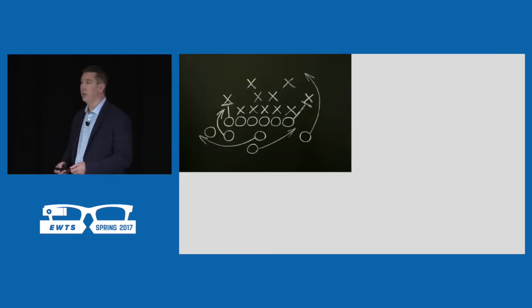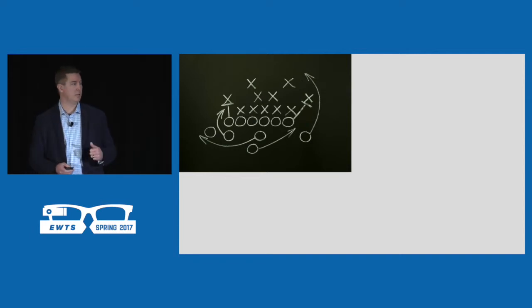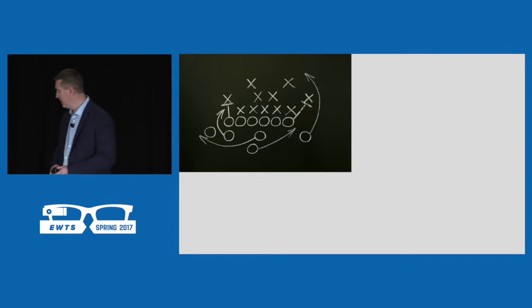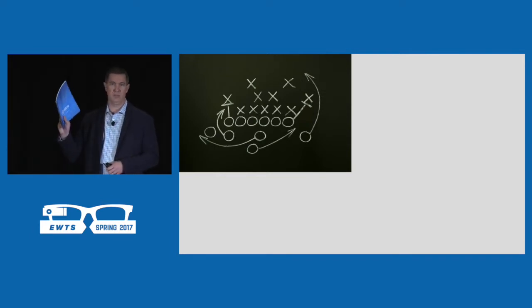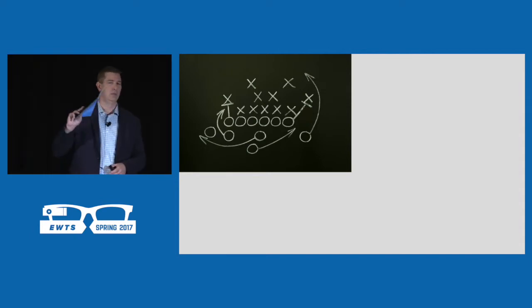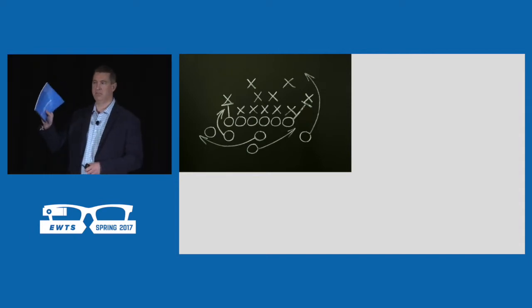The other piece is a playbook. You need to have some different plays to run. Your first one might not always work out. So in partnering with XOI, they came out with a playbook right here. They've got 32 plays in here. These are different ways you can use the technology to make money or save money.